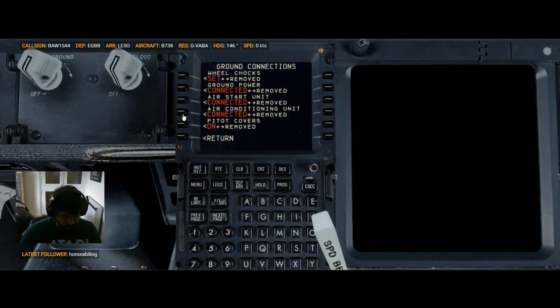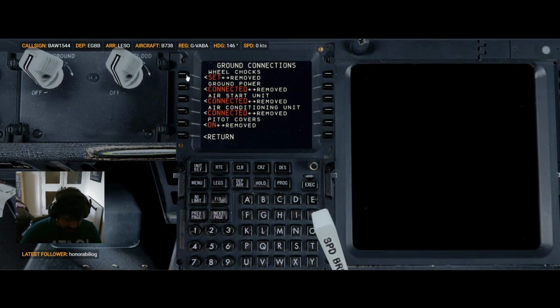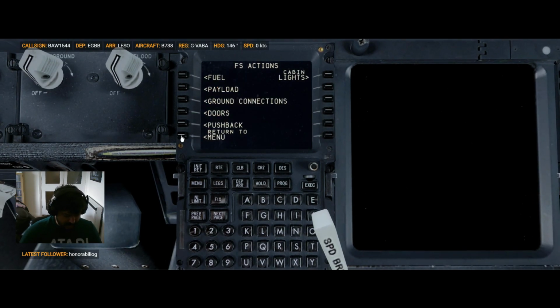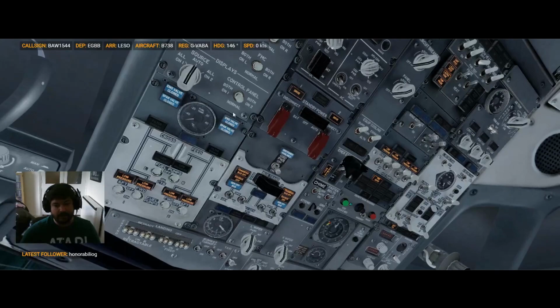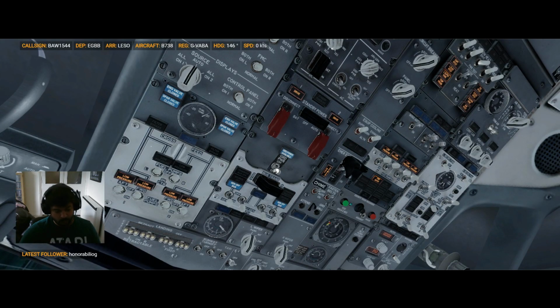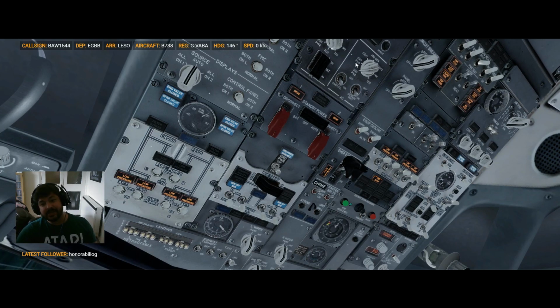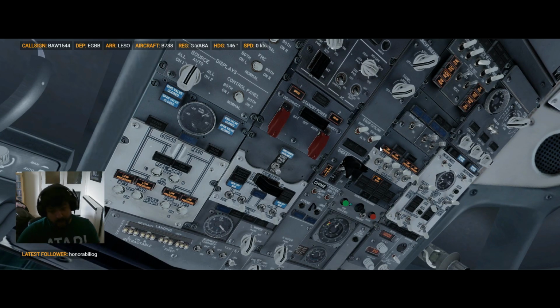There we go. Wheel chocks are set. Pitot heaters removed. And then let's start the ground power up. Boom, we got some ground power. AC voltmeter, check that it is to ground power. Emergency lights, armed, check, and covered, check.